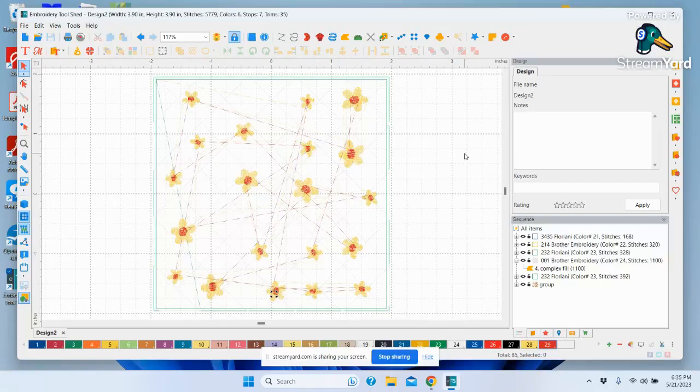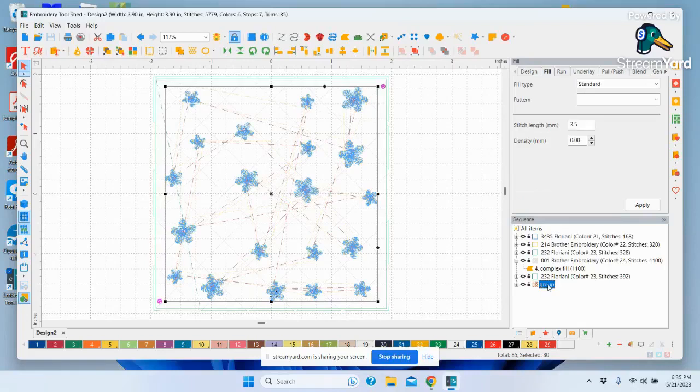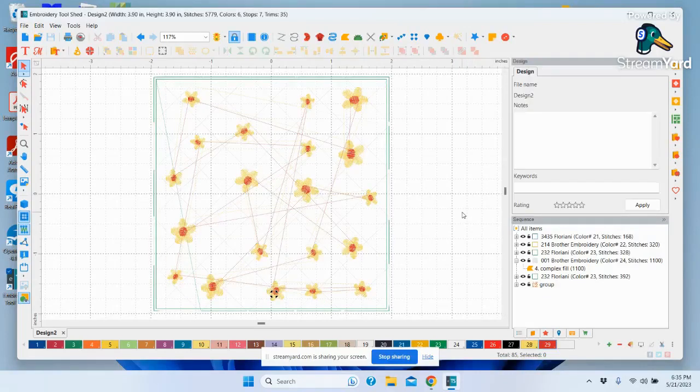Okay. All right. Now, if you look over here on the right, that's still one big piece. Now, we may need to move some stuff around when we start to put our letters in. So let's do the lettering and kind of get the lettering where we want. And then we may have to move some of these flowers around to make them fit better. So we're not going to worry about this group down here yet. We're going to do a little lettering first.